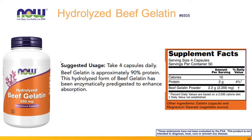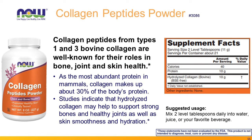So this is beef gelatin, just a way to get gelatin, which is very similar to collagen. It has the same nutrients as collagen. Collagen peptides is kind of a more modern way to do that. When you make collagen or gelatin, you're typically using it from beef hides. So you know, there's slaughterhouse byproducts really.